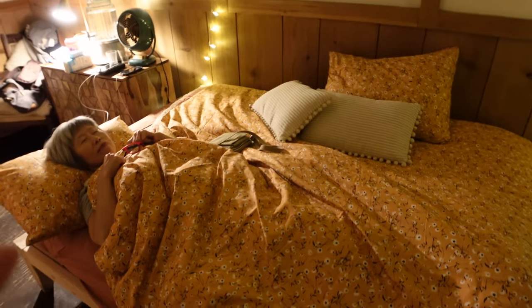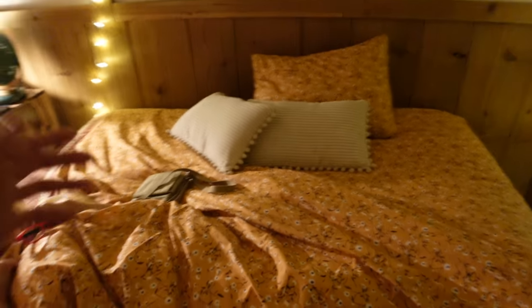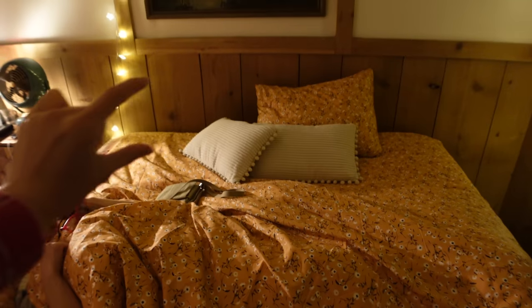So when you first look at the bed, you might think, oh, we're gonna sleep like this because the pillow is oriented that way. However, we need to sleep parallel to the wall.